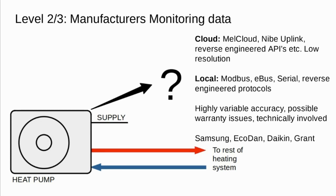And some of these, people have reverse engineered the API to get data from them. I don't think any manufacturers publish the API for people to use for this purpose, but they're quite well known on GitHub. You can find ways to get data from all those cloud services. But this data is really useful, but it often has quite low resolution, because you're getting it through their cloud service, or you may be able to get data locally from the heat pump itself.